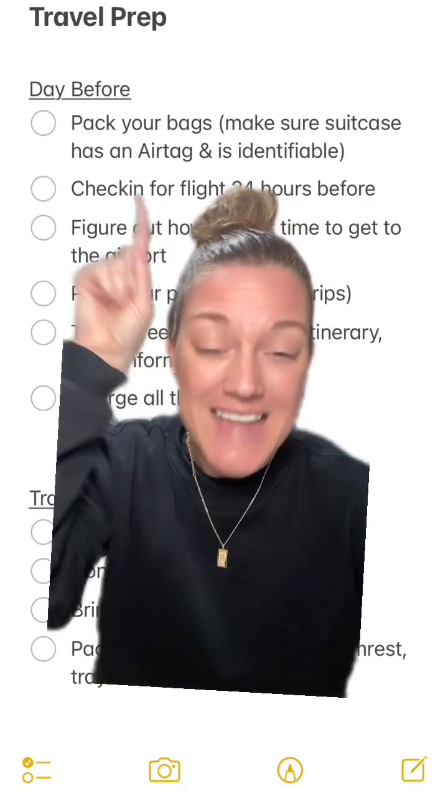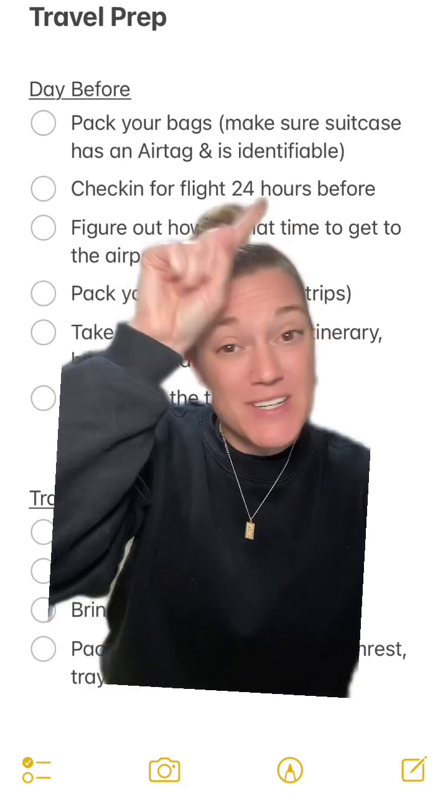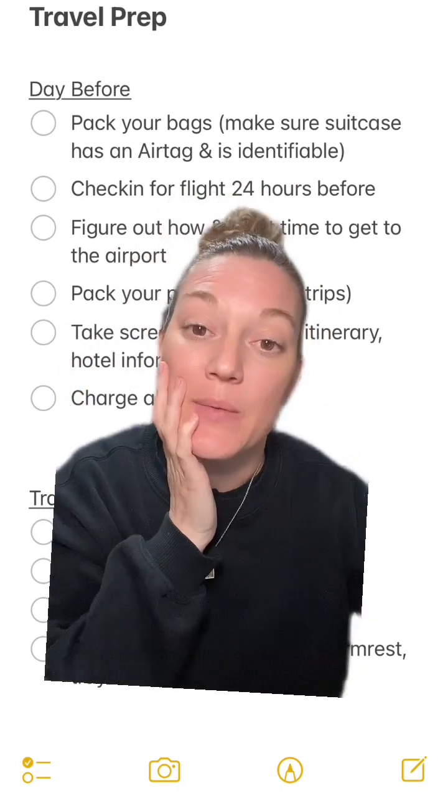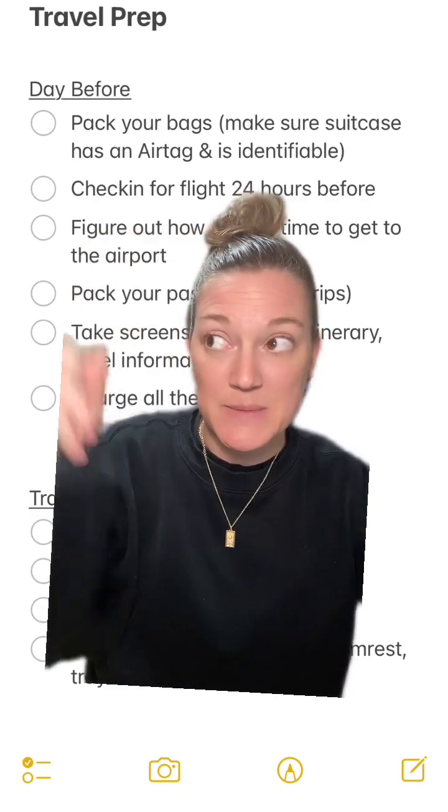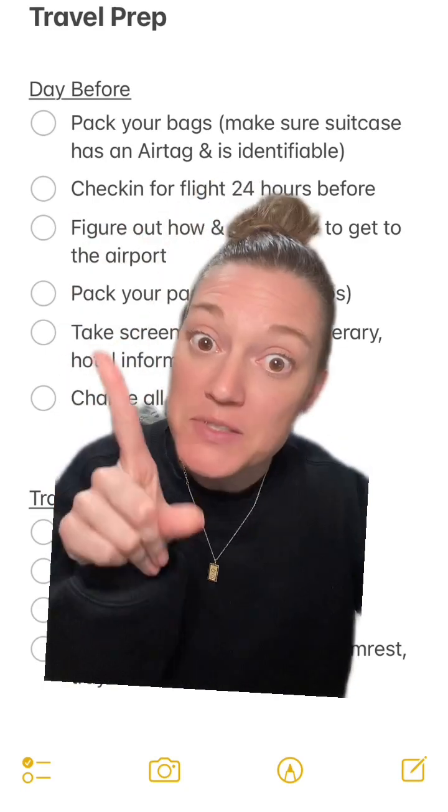Make sure that your suitcase has an AirTag in it. It just really helps if it gets lost, and make sure it's identifiable. I typically travel with my Away suitcase, and so does half of the other plane. So I now have a specific identifiable thing on there, so I know that it's fine.